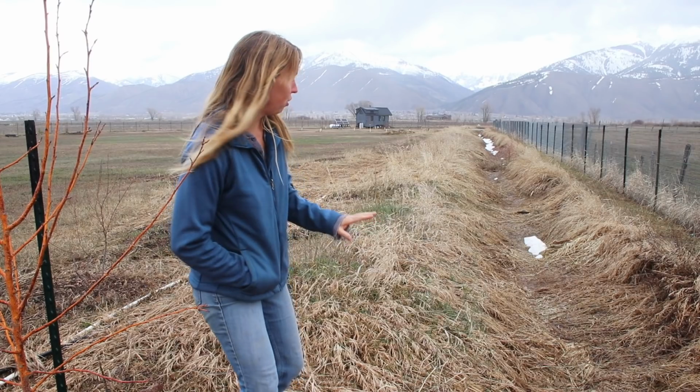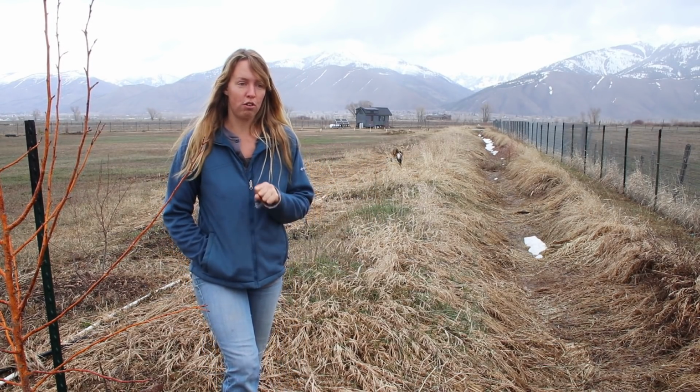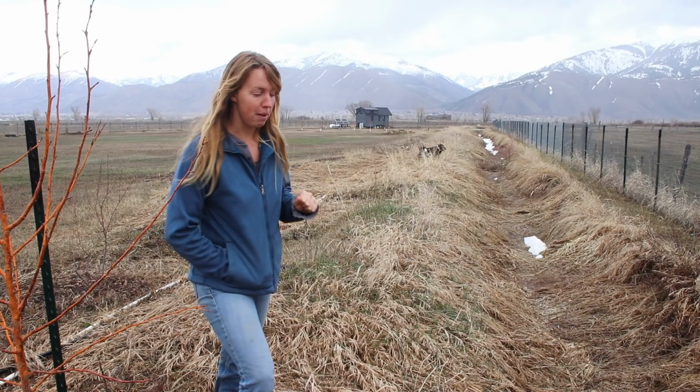And then here, what I want to show you is, I've gotten questions on whether we are going to do swales to catch water so it doesn't run off this property. Well, this property already basically came with that.